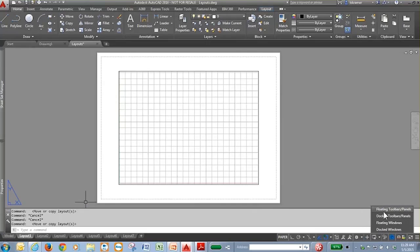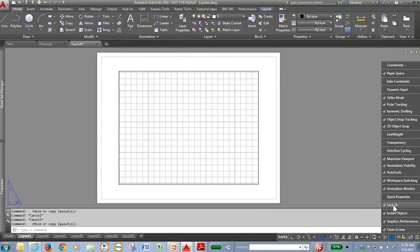So if you just want to lock your floating toolbars and panels, or the docked toolbars, or the floating windows or docked windows, you can lock any one of these components of the UI once that UI tool is turned on here. And again, it's basically turned on and off by clicking on that custom panel. So it disappears and reappears as I click on that. Another tool that's been added to this customization panel portion of the status bar is Isolate Objects. That's another tool that people tend to use a lot, and they want to be able to have access to it. So being able to customize your UI just using this tool right here is a big benefit.